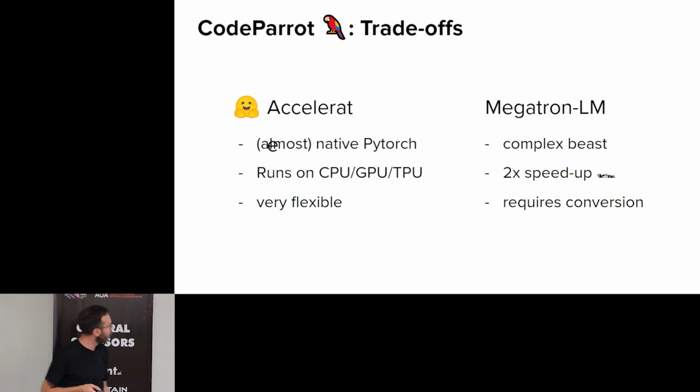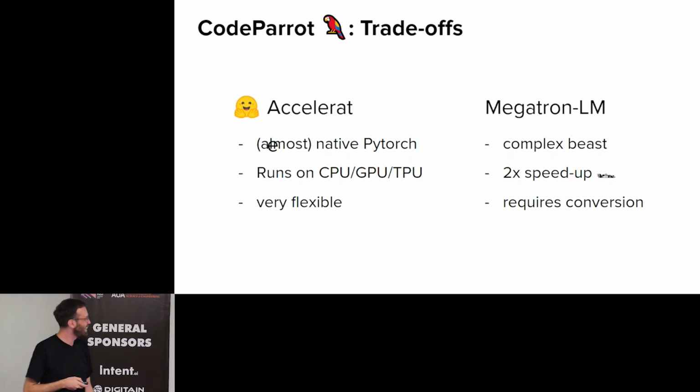Oh, somehow the slide traveled down. That's accelerate. It's fine. It's accelerated, you know. Yeah, it's too fast.